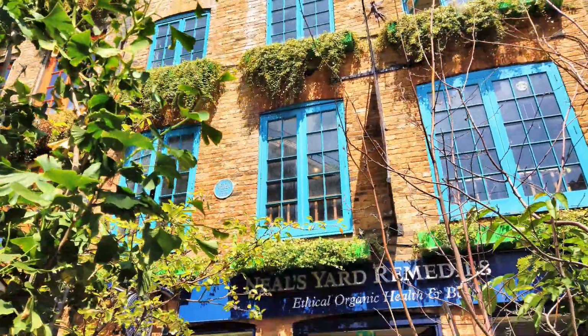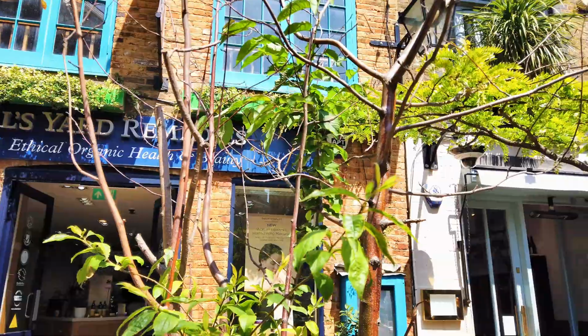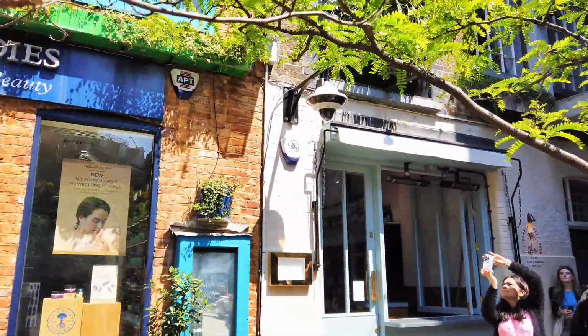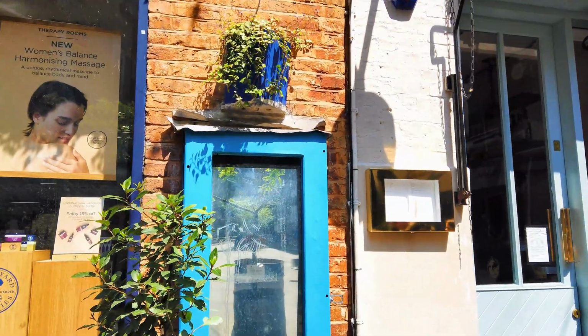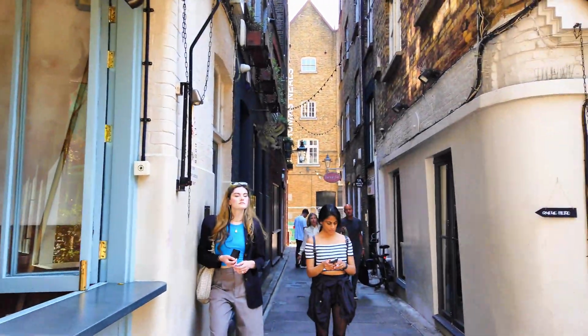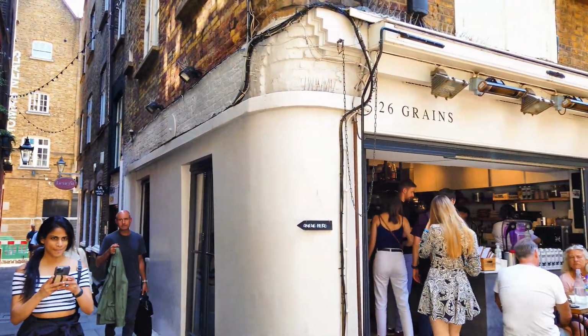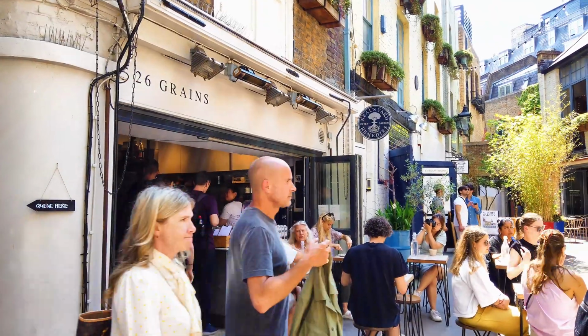So here we have the Neal's Yard Remedies, which I think quite a lot of people now recognise this place for. Loads of people here taking pictures. I always feel a bit bad that I come in here with my camera and get in the way of everybody else, because I've been here countless times. It's a bit hard to get a table to eat around here, I should say.